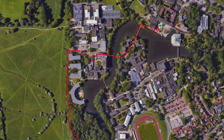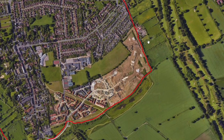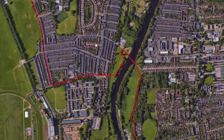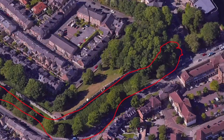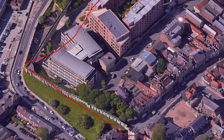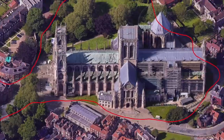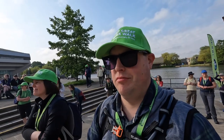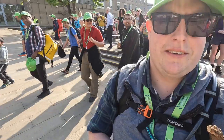The route was split into three sections. We started at the University of York, then around the village of Fulford, down to the River Ouse, a walk up the River Ouse, down towards York Racecourse, and then up towards York city walls. A very nice section, walking along the city walls, round through Micklegate, back over the River Ouse, for a quick turn around York Minster before our first rest at King's Manor. We were given a welcome send-off by the university's Vice-Chancellor, and away we went.